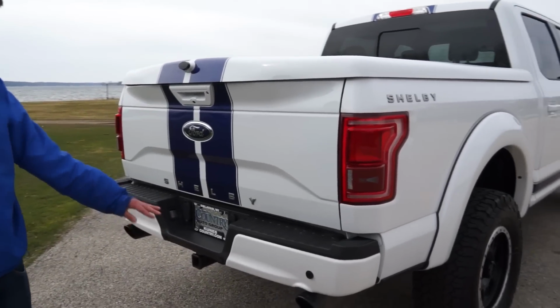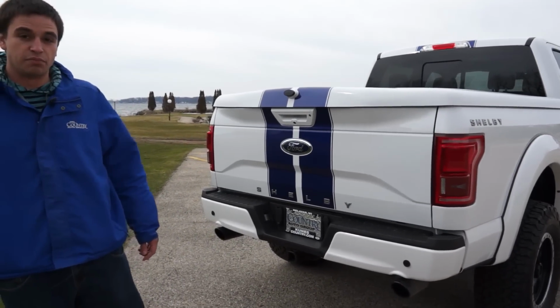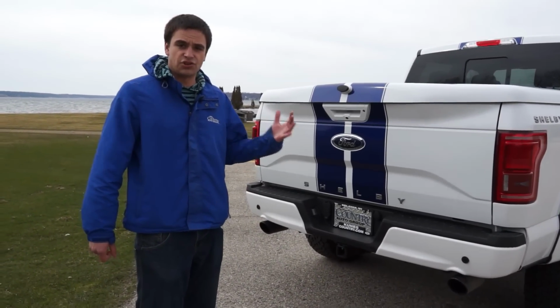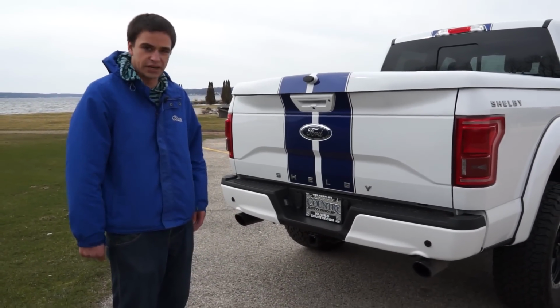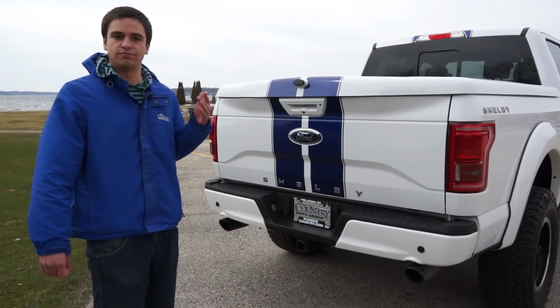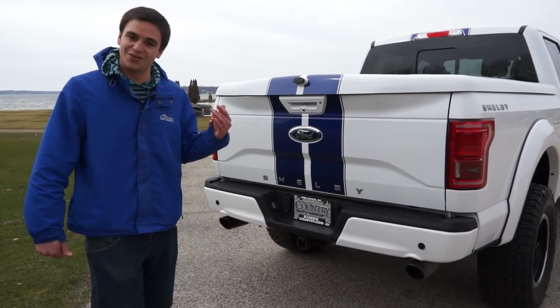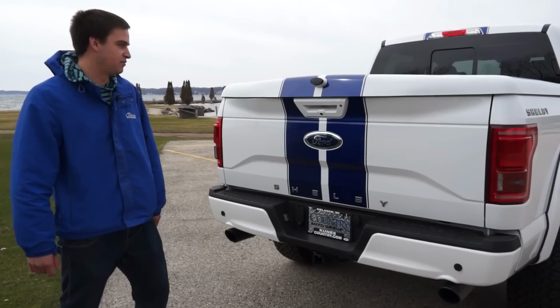Now, it does have a dual exhaust system. I believe the exhaust system is provided by Borla. It gives the truck a really nice sound. It's obviously going to help with the performance upgrades, but it gives it a nice sound. When you're on the highway, it's nice and quiet. Like I said, you drive it like a truck. But if you want to get on it and hear some cool noises, it's definitely going to give you that.